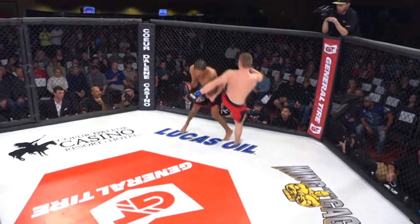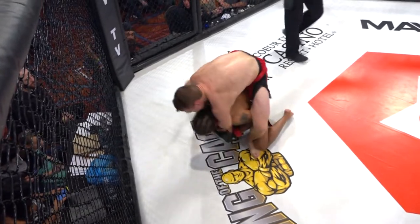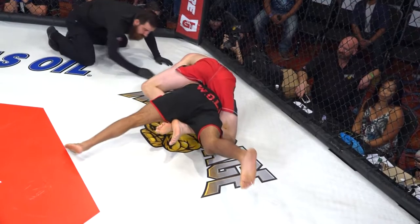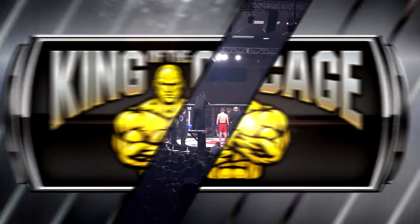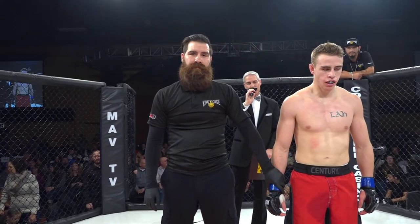Heestand comes in, takes it back to the ground where he was able to work things in round one and take control. And right now we want to see if he tapped out. Rogers saying he didn't tap out. I'm not quite sure how to call that. Ladies and gentlemen, the official time, 1 minute and 18 seconds of round number two.